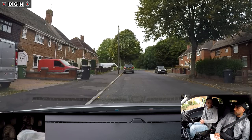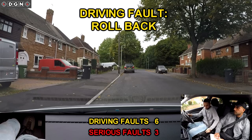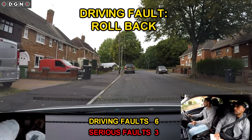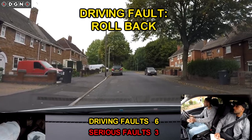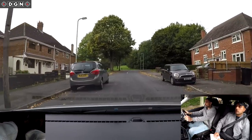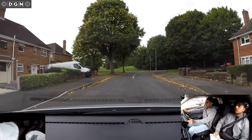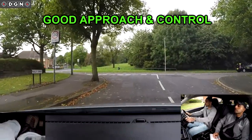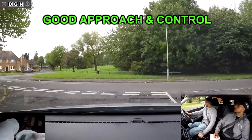Thank you, I'll move on. When moving off, Neil doesn't prepare the vehicle by getting the biting point. Therefore, the vehicle rolls back slightly. At the end of the road, turn right. Neil shows good control on this uphill junction. He selects gear 1 on approach and doesn't roll back.